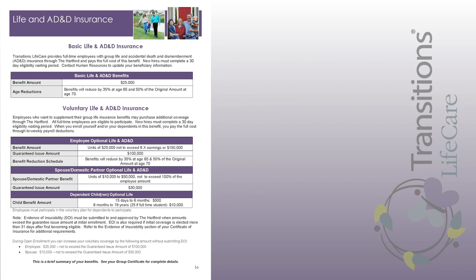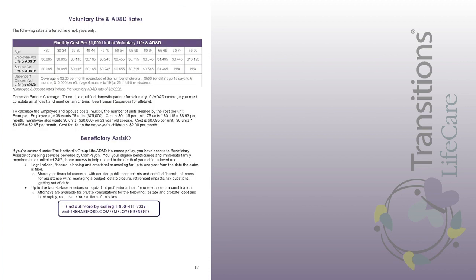Evidence of insurability is required for any amount over $100,000. The voluntary spouse coverage is available in $10,000 increments up to $50,000. Evidence of insurability is required for any amount over $30,000. The voluntary life insurance for children is $10,000 in coverage for each child up to age 19, or age 26 if a full-time student. Please refer to the chart in your benefits summary guide to figure out the cost for the voluntary life insurance coverage.